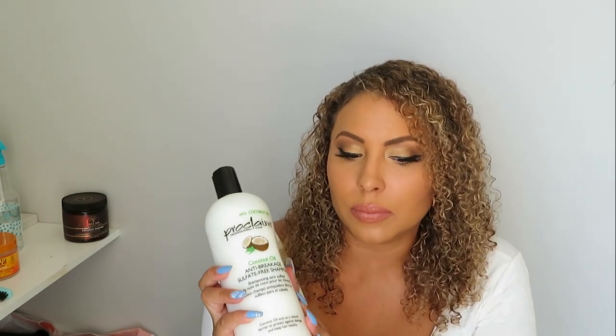So what I did is I actually picked up this guy. Never used him before except for today, and I actually really liked it. I like the OGX a little bit more just because it has more of that lather, but this guy's really good too. Consistency, it feels clean, and it also doesn't dry out your hair. This is the Pro Clean with coconut oil, and it's a sulfate-free shampoo, so that's what you're gonna look for, especially anti-breakage as well.